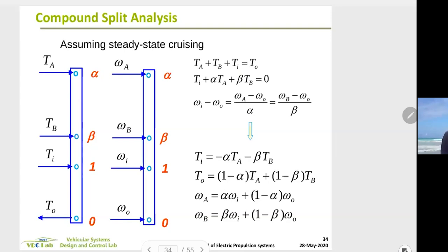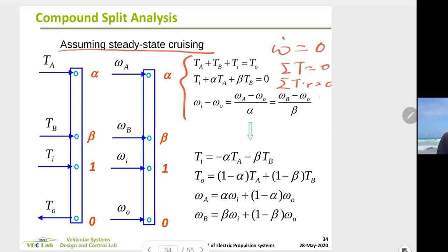First, let's start with steady state analysis. This is identical to the steady state analysis we worked on last week. So we have these relationships. Because all omega dot equals 0, the summation of all the torque has to be 0, and the summation of torque multiplied by, say, distance r has to be 0. So this is moments, right?